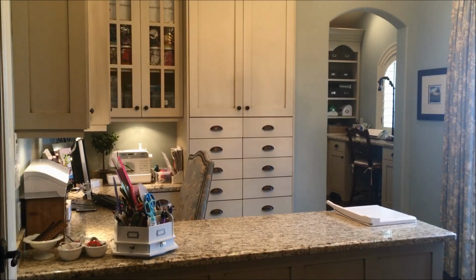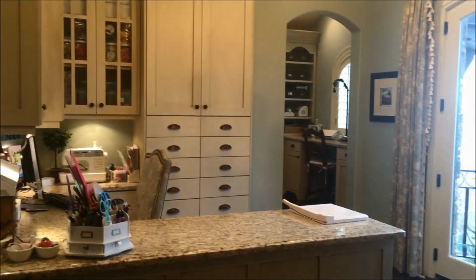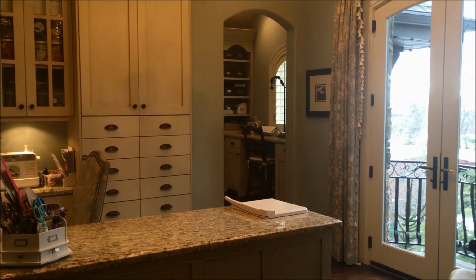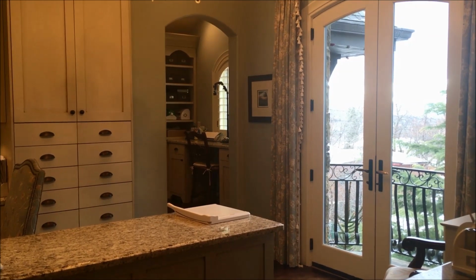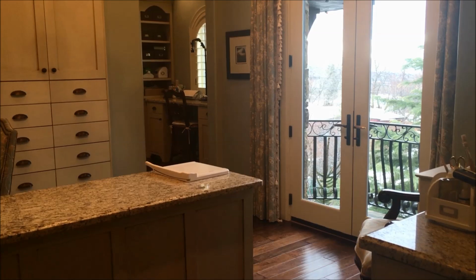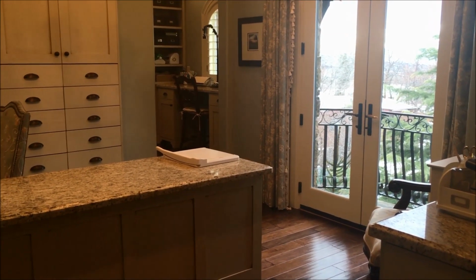My office is located on the second story of our home, and the reason I chose this room when we built our home was because it's a west-facing room, and so I really love all the natural light that comes in through those doors. If I need to take pictures of projects, I just open those doors and place my projects on the floor right there, and that is where I take my pictures.